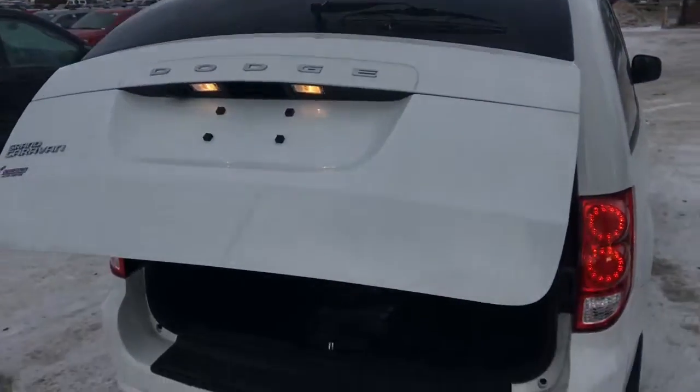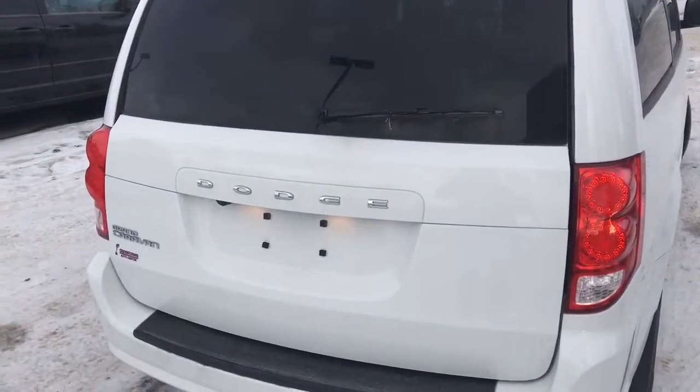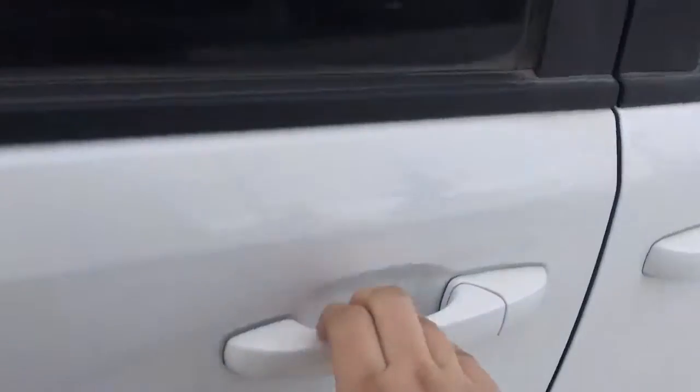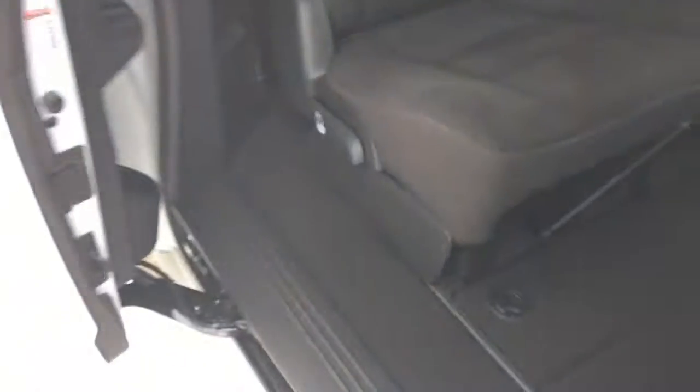Press this button and the power lift gate comes down for you. And it's very nice to watch it do that. With stow and go seating, when all the seats are folded down into the floor, which you can do that, it gives you more space than a box of a truck, which is pretty amazing. Pull the handle once and your power sliding door opens right up for you.